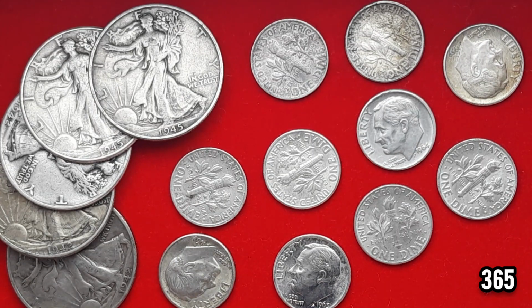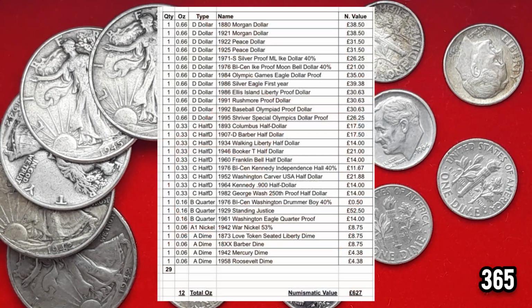I'd be really interested to hear from those of you that live in America and know a bit more about this coinage, to look down that list and work out, are these prices accurate? Have I got a good deal? And yeah, just let me know in the comment section, because I'm really excited to get this collection.